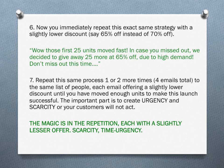Okay, that's why I call this a multi-blast product launch. Same list, same email, just a slightly different change in the subject line and the email copy. In case you missed out, we're giving 25 more away, this time at a slightly lower discount, but it's still a really good deal. Next 25, get this promo code. And you do the exact same thing. And what I usually see is that more people reply the second time than the first time, because they don't want to miss out.